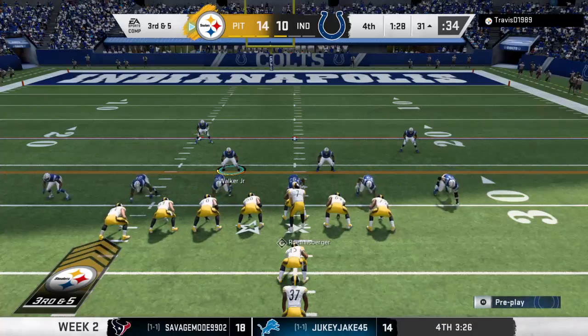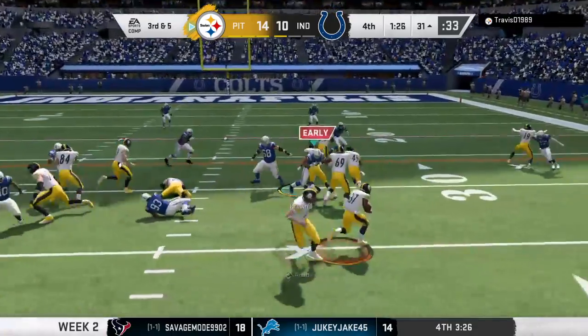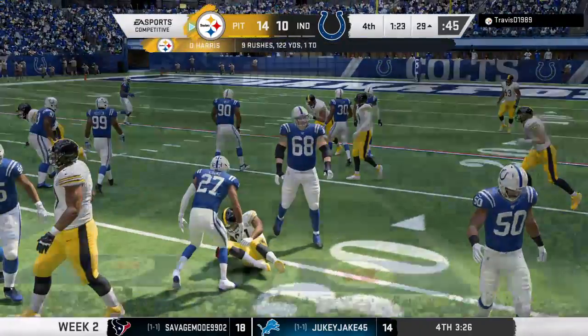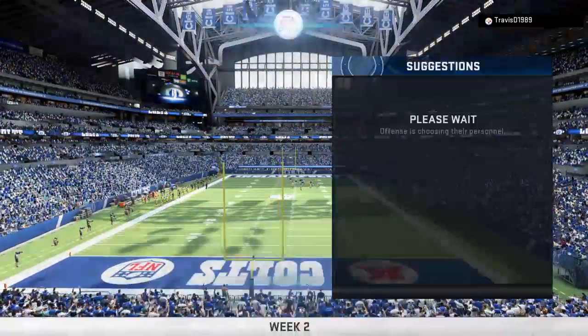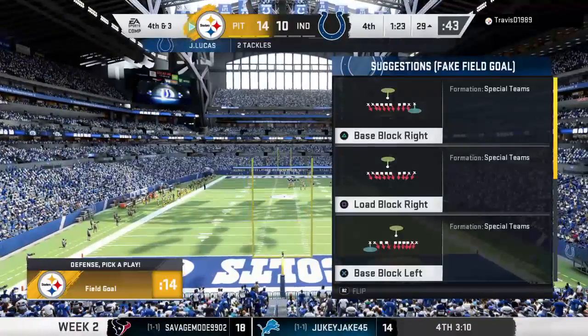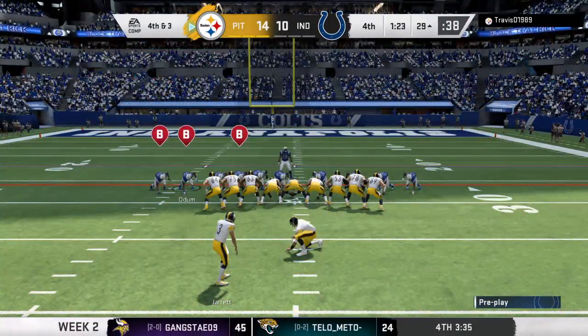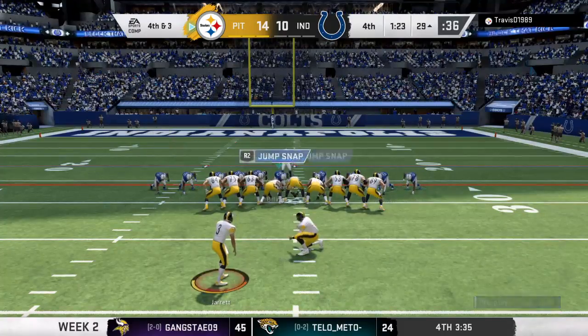They've converted 4 times out of 6. Not bad. This will be 3rd and 5. On 3rd down, here's Harris. And they'll get him down about 3 yards short of the first. Now the Colts will use their 3rd and final timeout as they'll head to the sideline and talk over what to do next.